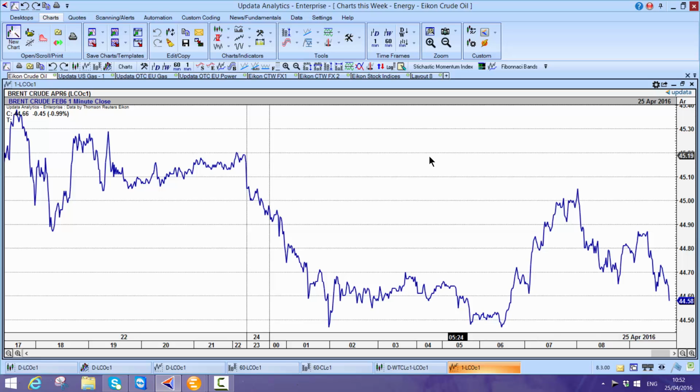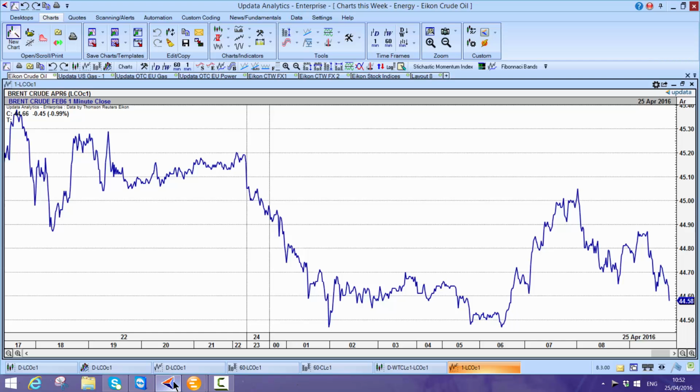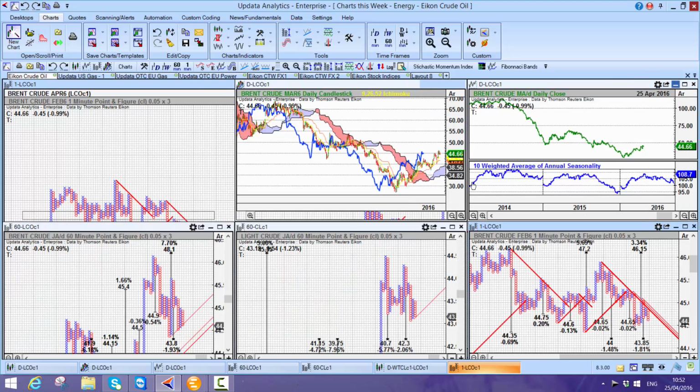The 1 minute chart, this is for anyone trading crude. This is Brent. Again, all these prices coming from Thomson Reuters Icon. We're just running Icon here in the background, so all the data coming in from Thomson Reuters Icon. Shift T, and we see here we've now just gone into a little mini downtrend. We do have some upside targets, but these just in the very short term, i.e. today, next few hours, we have these short-term targets hanging over us.